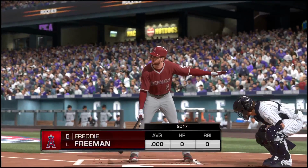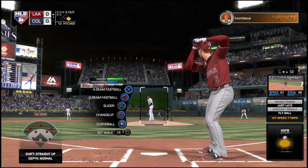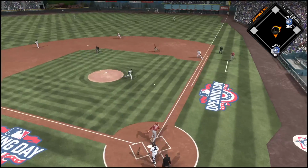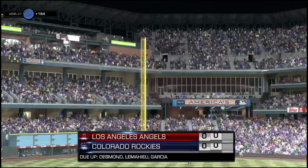Here's the first baseman, Freddie Freeman. He takes his first cuts in this one with a man at first and 2 away. Here comes the first pitch. Grounded softly to the right. Throw to first in plenty of time, and the side is retired.